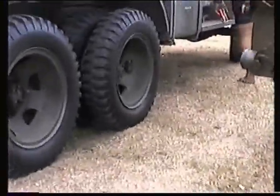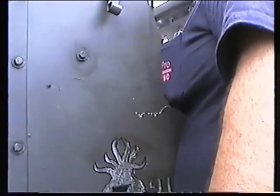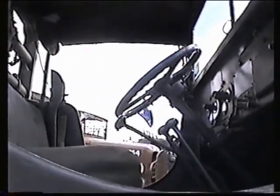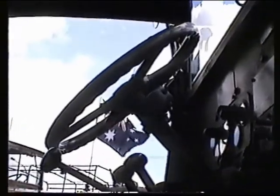Next, we've got a 1959 Commer Knocker. These have got the unusual three-cylinder diesel engine in them. These are very sought-after vehicles now. A lot of people seem to like these. They've got a strange sound, their own exhaust note.